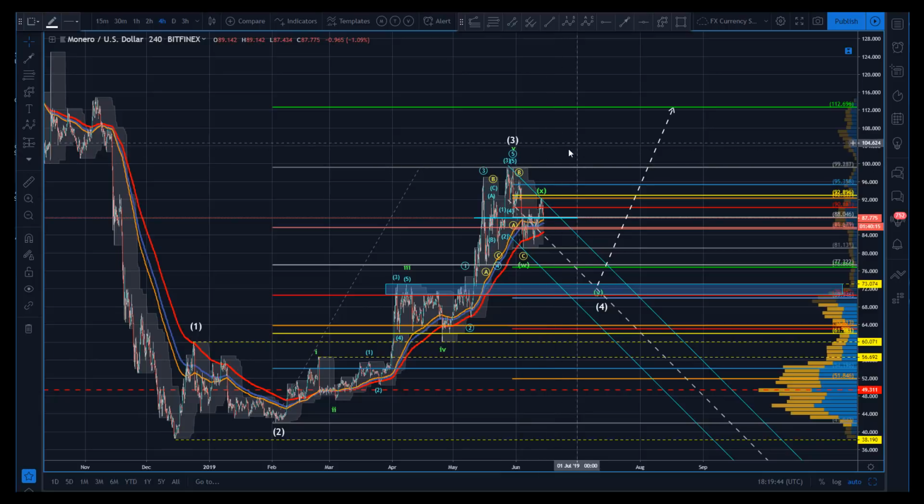Ideally, I just went through that with Bitcoin. Ideally, you'd want it at 90%. So if we're just going to have this golden zone, it's not going to be a flat. So that would imply the WXY. So we need the ABC in there. So don't FOMO on it.